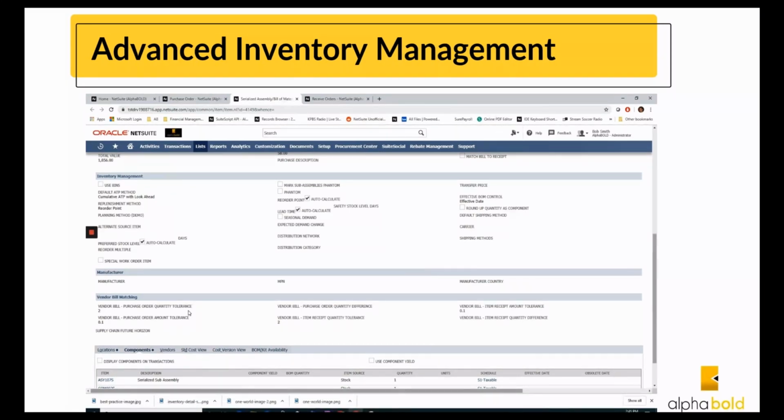So next, what I will talk about is the ATP, available to promise. ATP is used along with demand planning in NetSuite, and it helps salespeople and customer service people see what's coming in from the inventory standpoint, to be able to tell their customers how fast they can fulfill their orders and ship them out.